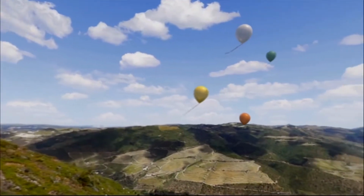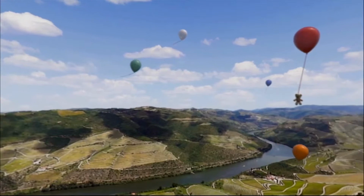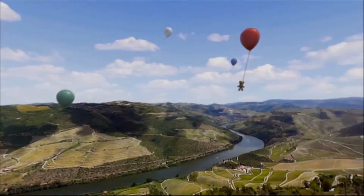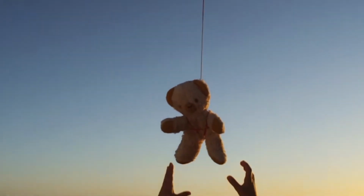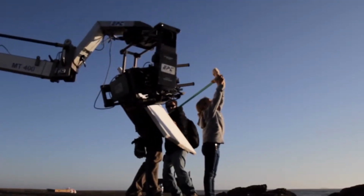The teddy bear is always in shot somewhere, making its way through this landscape with the balloons, before finally we cut to a final shot which is no longer in 360, and we just have the teddy bear drift back into shot, and you see this girl's hands come up and reclaim the teddy bear.